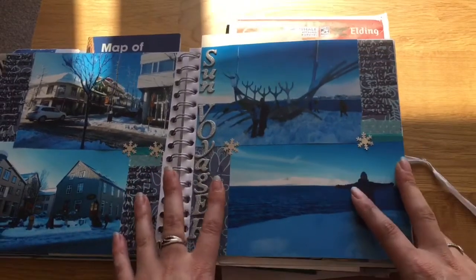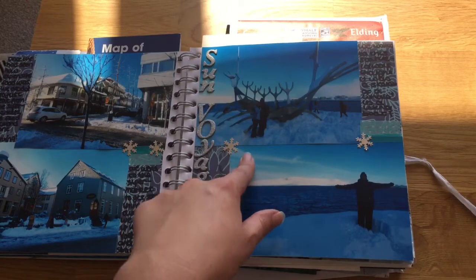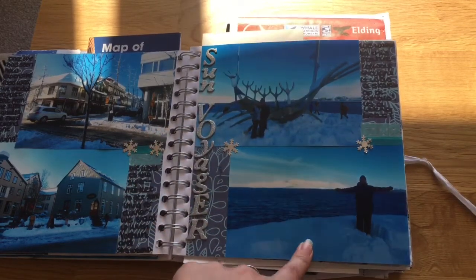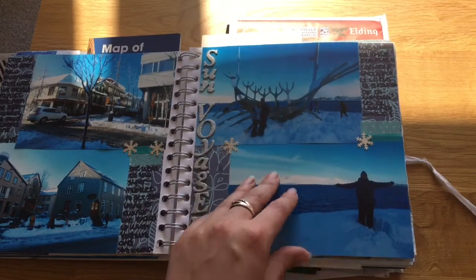And then we went to the Sun Voyager, which is just on the coast area of Reykjavik. We just got a picture of it. And then this is Joe by the sea and the other part of Iceland across. I thought it was a nice photo.